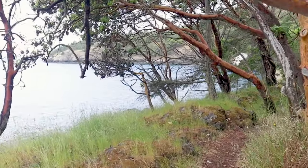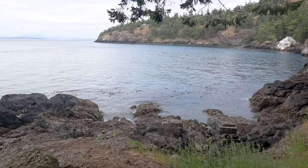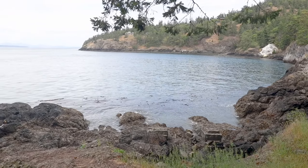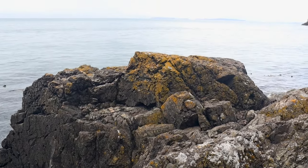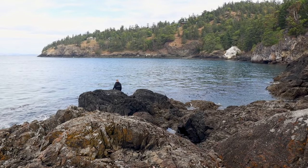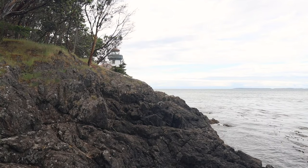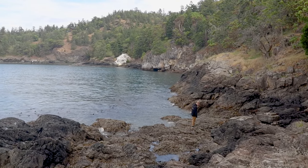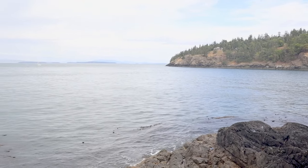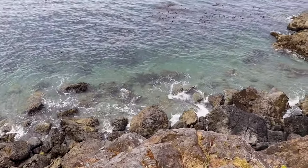We continued hiking along the coast, scrambling down to the water every chance we got. And eventually making it to the lighthouse before continuing our hike along the coast to a beautiful beach.